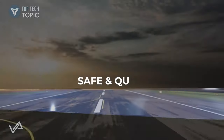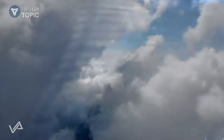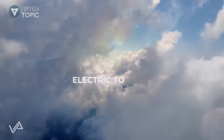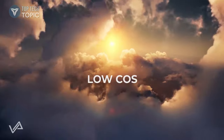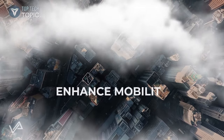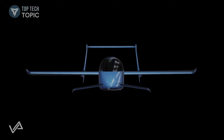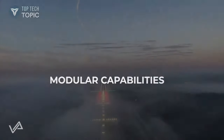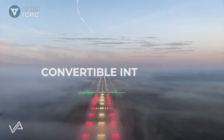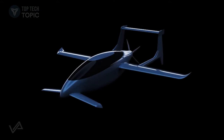Safe and quiet aircraft with two sources of energy. It's eco-friendly and can switch from electric to hybrid with low operating costs. It can enhance mobility and connect communities. Its modular capabilities enable medical evacuation and both passenger and cargo transportation. This is the Casio 330. VoltAero.